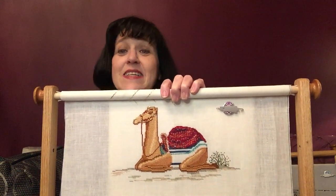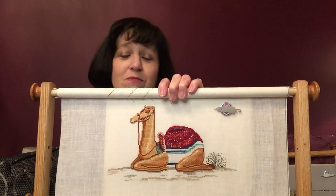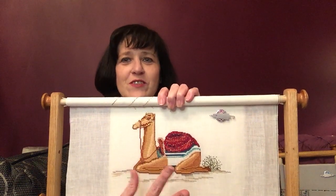But I did. Three colors of backstitching in that crazy little saddle blanket thing. Okay, three more colors down here and then we're on the really hard stuff. So we'll see what I have to say when I get there. So that's the camel. And again, with a new location, right? New things about where am I putting this?